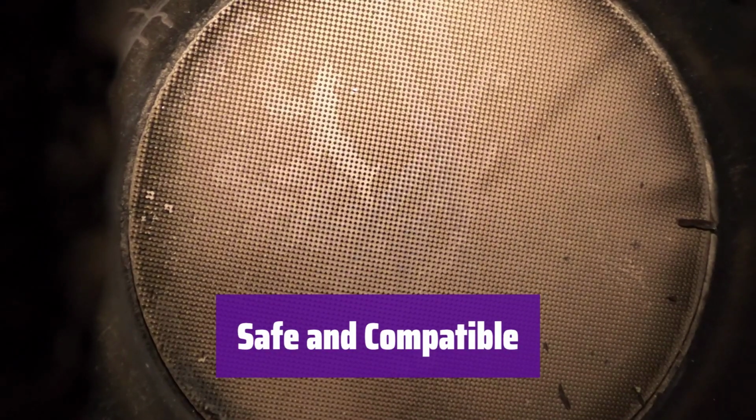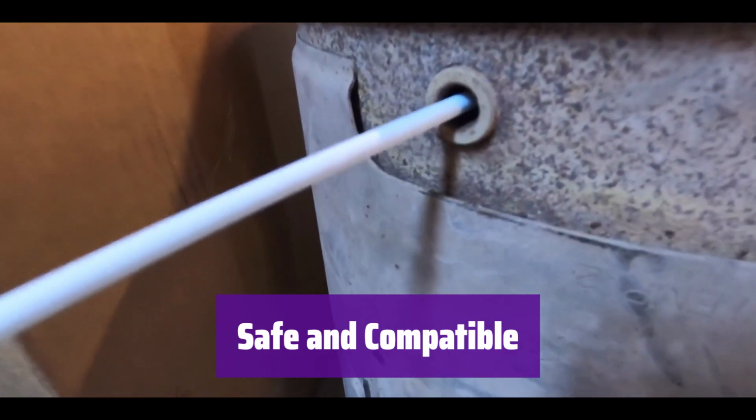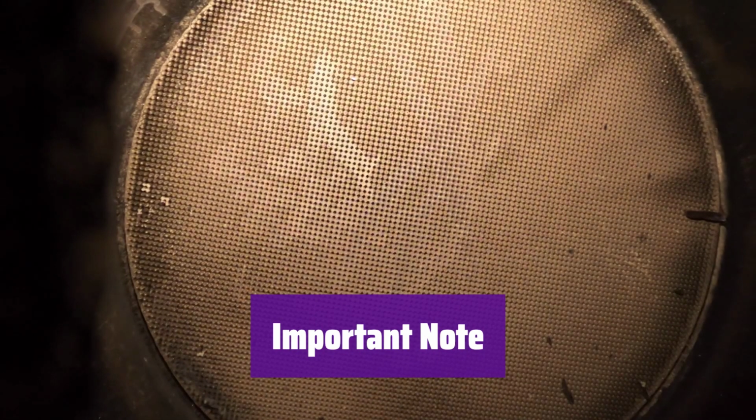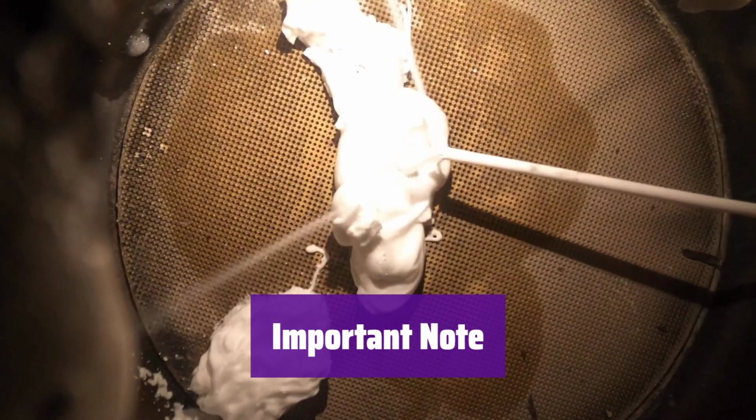It's safe for gasoline, diesel, hybrid, and flex fuel vehicles. It won't alter your fuel or harm your engine. Remember, it's not suitable for two-stroke engines or those using an oil-gas mixture. Always check your owner's manual.